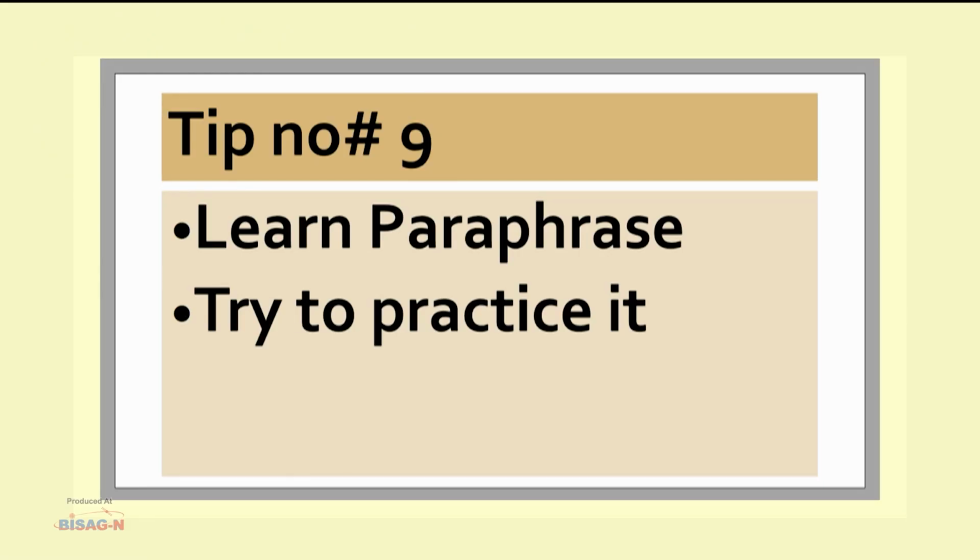So paraphrasing is a great technique, and in this, your questions are just paraphrasing it. They are not giving the same words as in the audio, but they are rewording it and then putting it into the question. So that is the reason that, dear students, we have to learn the art of paraphrasing. So let's move to the next step.